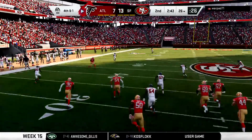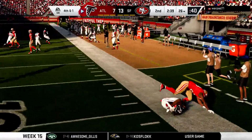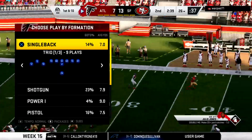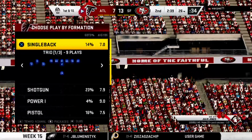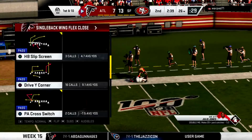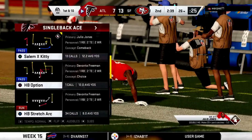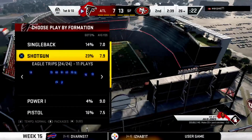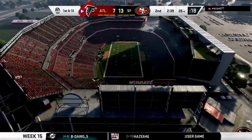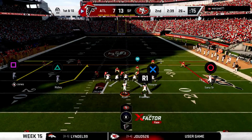He was called on 3 times in the win last week as his first one here is away. So a change of possession here on the punt. And the Falcons will be taking over 1st and 10. About set to begin their next drive, the Falcons offense at the line.